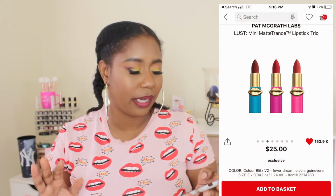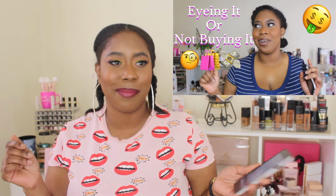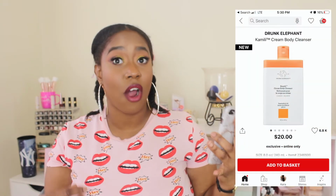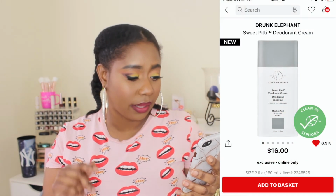I don't know if I'll be getting them. Again, I said I wanted to swatch them. I need to do a little bit more research and see other women of color swatch them, somebody similar to my skin tone, and see which one would work best for me. I also want to try the new Drunk Elephant. I think I spoke to you guys in my eyeing it or not buying it video where Drunk Elephant released body care, and they came out with a deodorant, a body scrub, a body wash, and a body lotion. So I have those in my cart. I do want to try that.